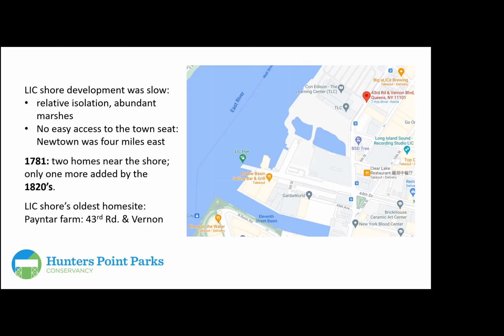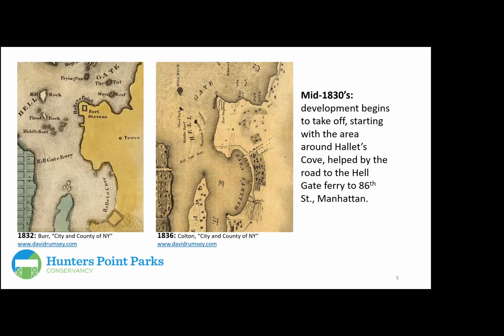All right. So here we're going to the mid-1830s, and I put up for comparison an 1832 map and an 1836 map. On both of them, you see Fort Stevens at Hallets Point. You see Mill Rock off in the middle of the Hell Gate. And the Hell Gate has nothing to do with hell. It's a corruption of a Dutch phrase that just meant light, an area of light.